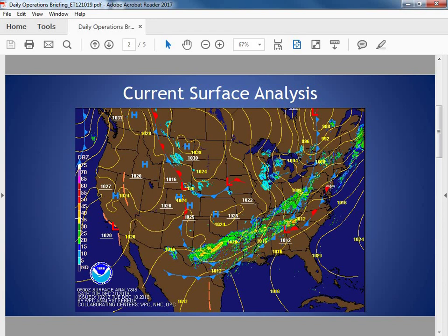Looking at the current surface analysis, we have a stationary boundary that is west of our region that is differentiating between an area of low cloudiness in the Piedmont area and an area of just upper level cloudiness over the coastal plain, and providing us with slightly warmer temperatures.